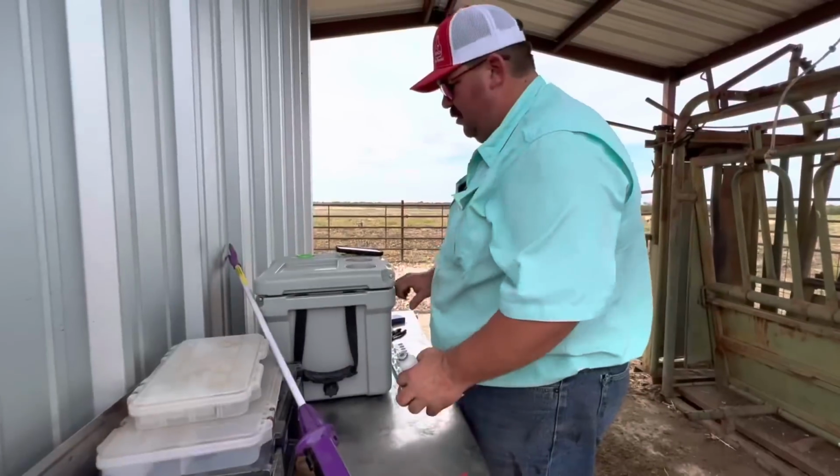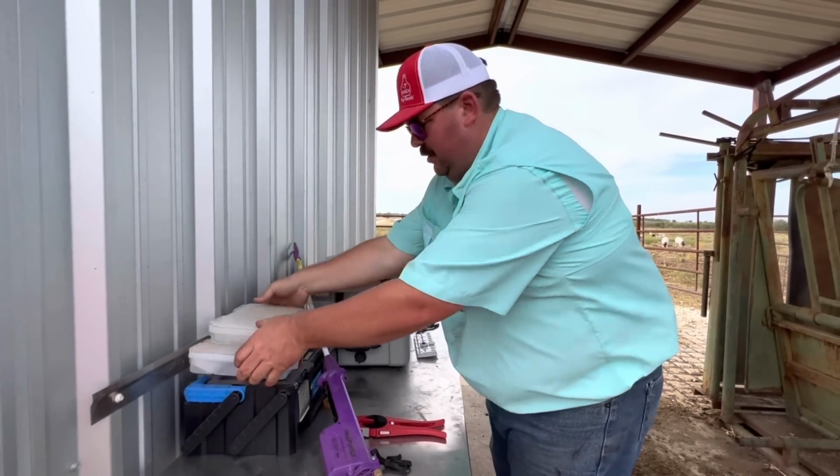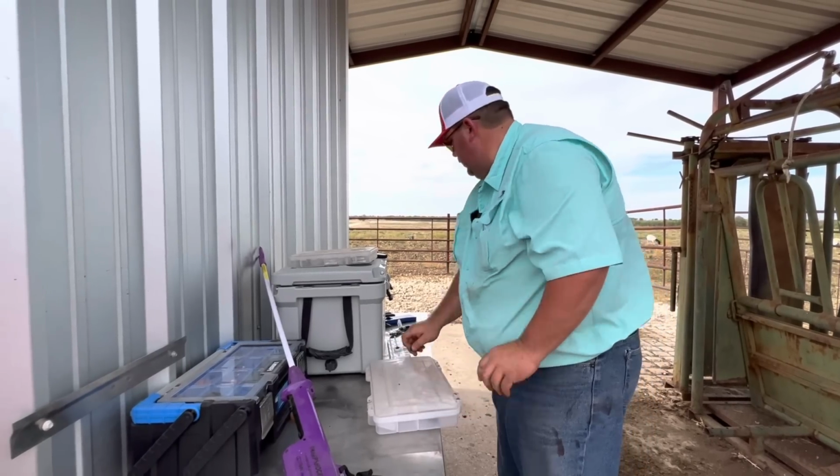Cooler. Works like a charm. Wish I'd have had one 10 years ago. No joke, it worked excellent. Especially when it's 110 degrees outside. Today it's not, but might as well be. Yeah, might as well be.